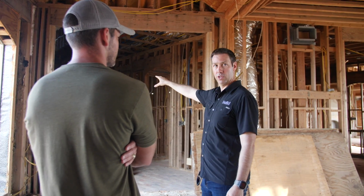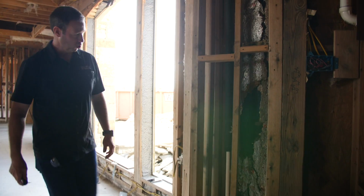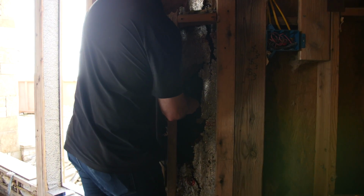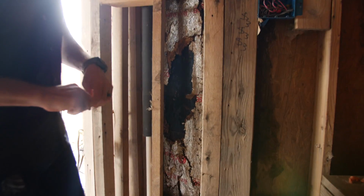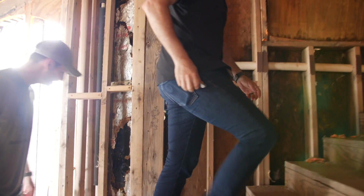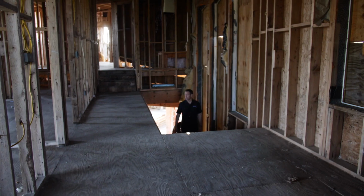Let's go check out the upstairs, and then we'll walk and look at some of the outside. Sounds good. Meet you upstairs. Oh, before we go up, look at this. We got some rotted sheathing right there. My knife stops at the back of the rock right there. The stone on the other side. But the wood, it just pokes right through. It's not supposed to be like that.